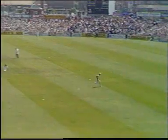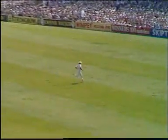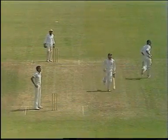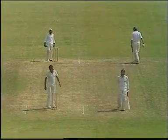And that's a good-looking shot. And that big gap between cover and mid-off. And it's a slight error, and this is exceptionally good running that they've made 3 out of it.